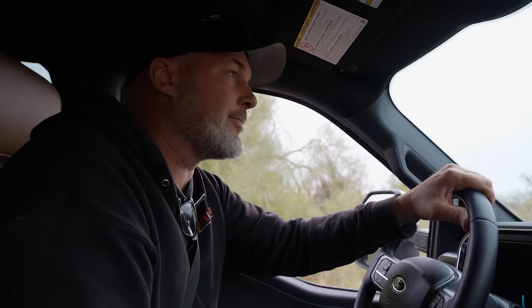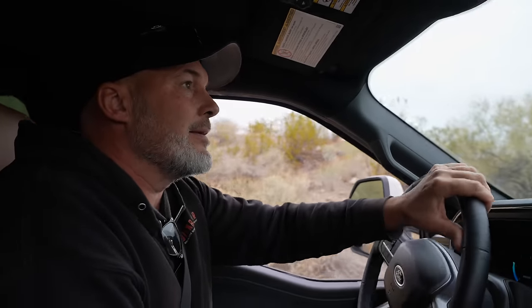All right, we are off the dirt road and onto the trail, and doing some Jeep trails in the truck. Doing well so far.